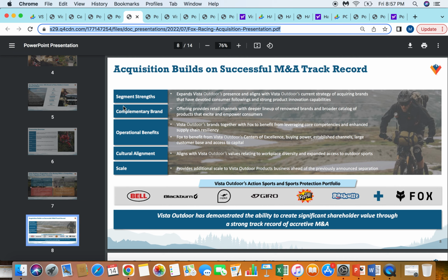In terms of their track record on acquisitions and how they've been able to build success, you can kind of get a sense for their portfolio here, some of the acquisitions that they have made, like Fox, but then what it's adding to in terms of what they already have. I'm not huge in the biking or the hiking space, so I'm not really sure what lots of these brands are. But this is just to show how much of a focal point acquisitions are for this company.